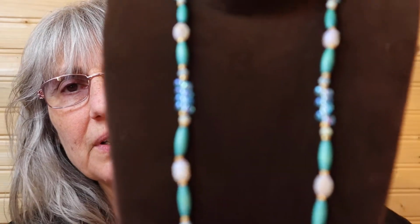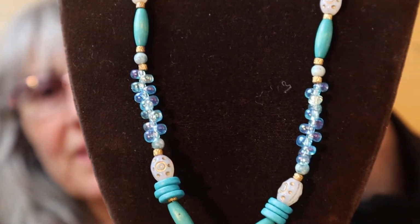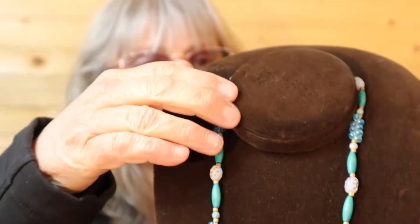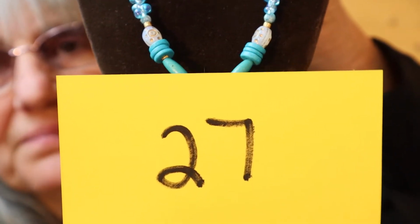I'm doing earrings and necklaces. Here's a medium drop blue. Brand new, never worn. I repeat myself a lot just to remind you as you're going through the video. So this one here, just grabbing a number, 27. Number 27.